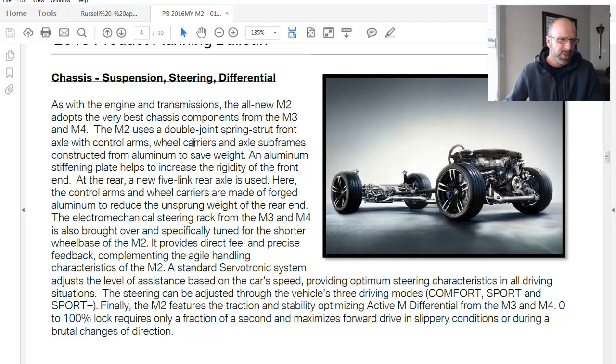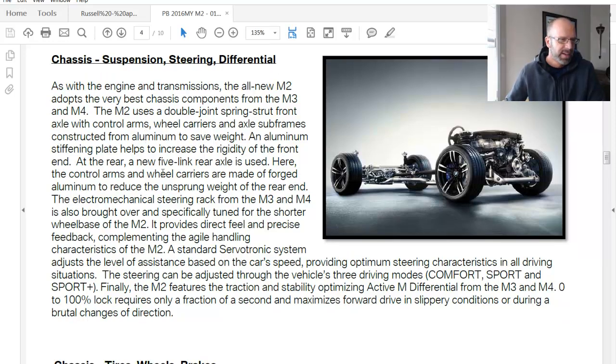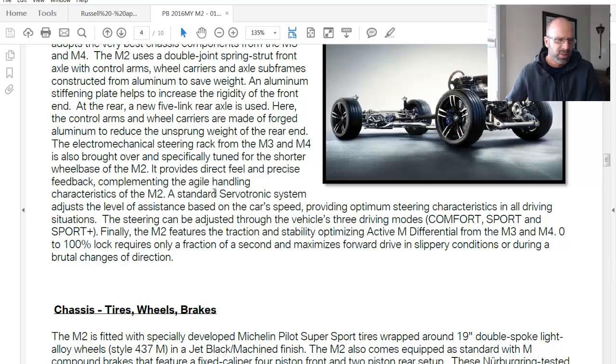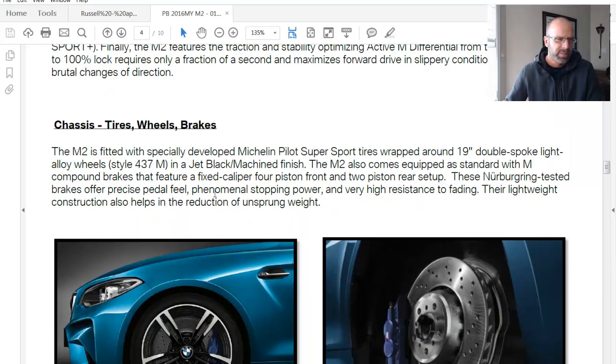The suspension is straight off the M3, M4. They make reference to both front and rear coming off that car. Aluminum, or aluminium if you're in the UK, to save weight. Stiffening plate, rigidity. So they've done their standard stuff. Like, this is an M car. They're not messing around here. They've thrown everything at this to make sure that it will impress the hell out of people.